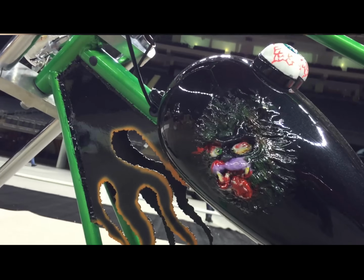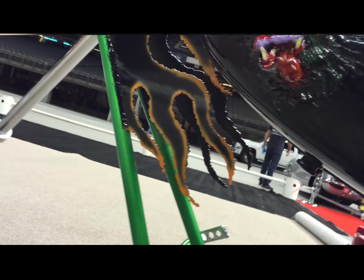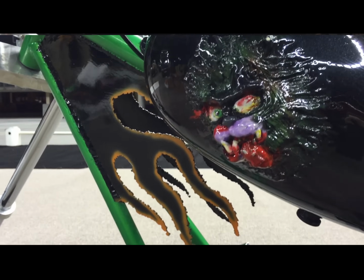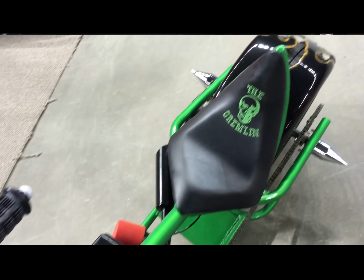And then once I saw it all together, before I was painting it, it was all monster looking. And then with the monster theme, I came up with the name Gremlin, and that's where the name came from.